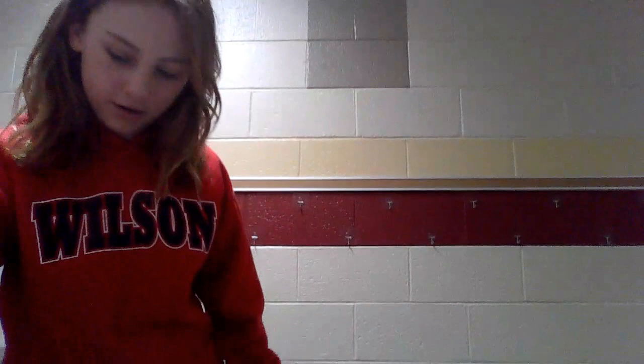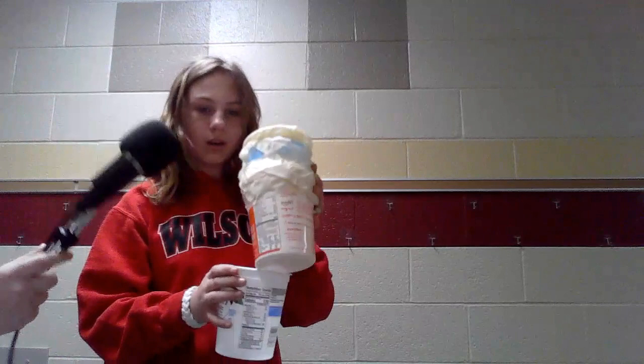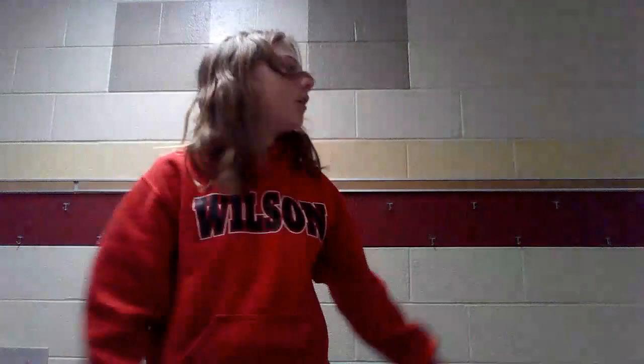So, this is our water filter. This is the cup I will be using to show how the water filter works. What you do is you just pour a little bit of water, make sure to flip it. Going through. So the water's through now. As you can tell, clean water. So that's how our water filter works.